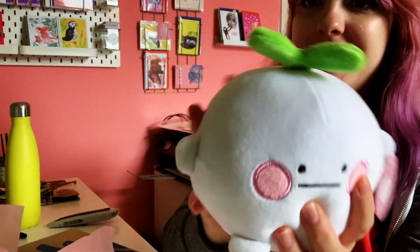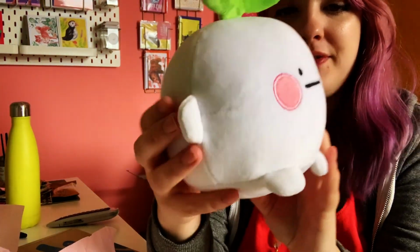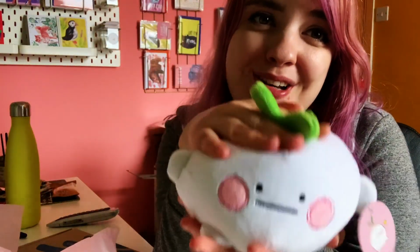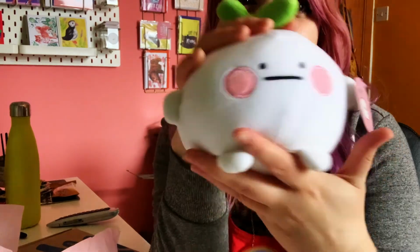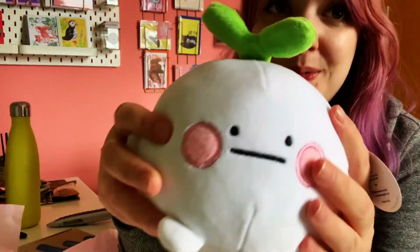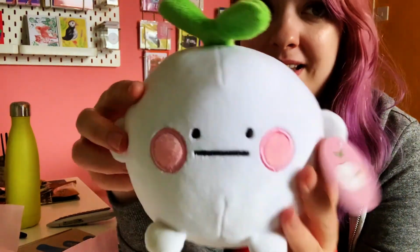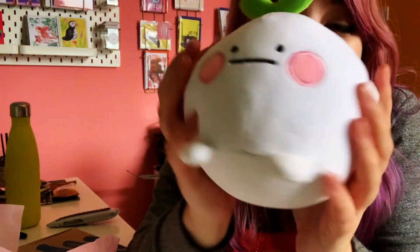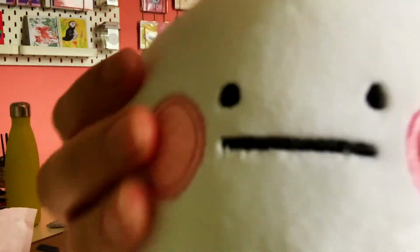Oh my goodness, it's so soft. And there's this little logo. This is adorable. Thank you, Yo-Yo, and congratulations again on the Kickstarter. I will link her store below. I believe she still has these for sale. Yeah, what a good day.